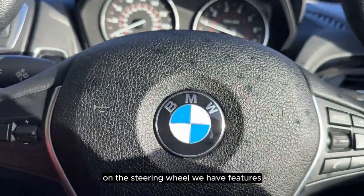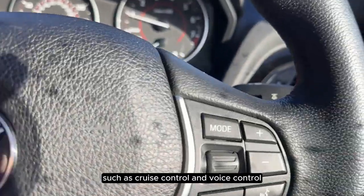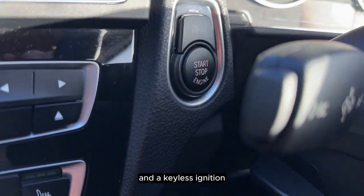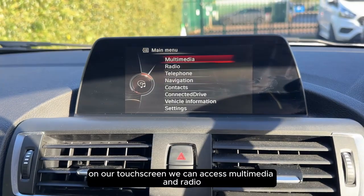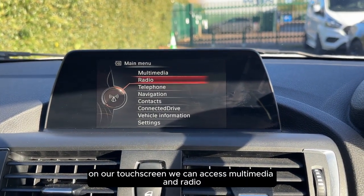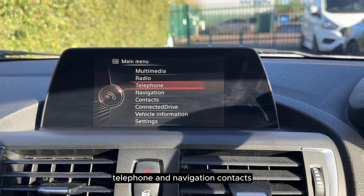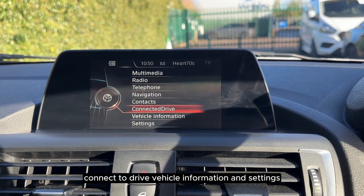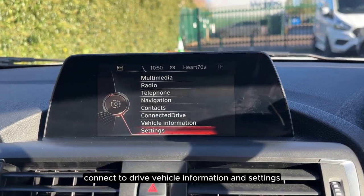On the steering wheel we have features such as cruise control and voice control. We also have automatic headlights and a keyless ignition. On our touchscreen we can access multimedia and radio, telephone and navigation, contacts, connected drive, vehicle information and settings.